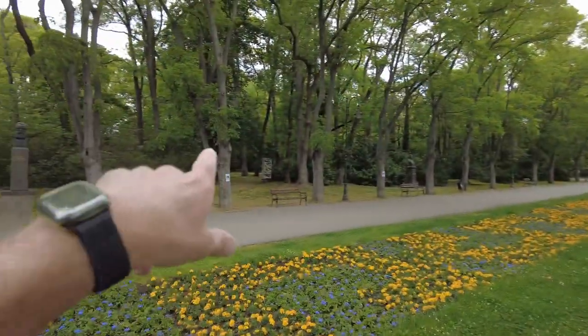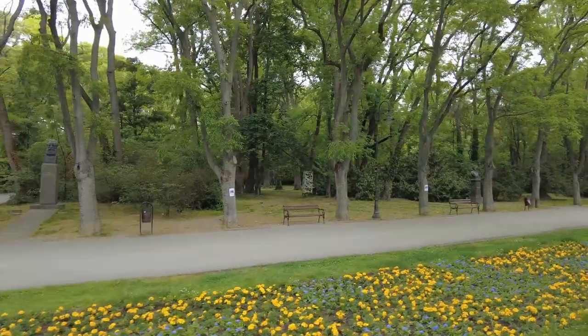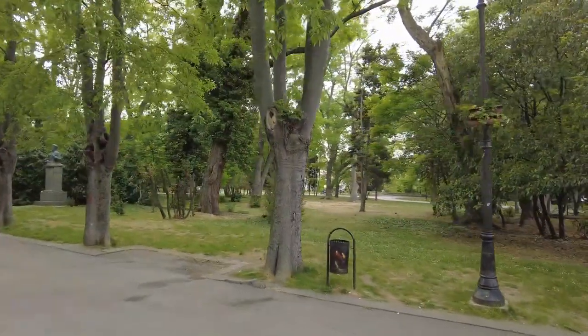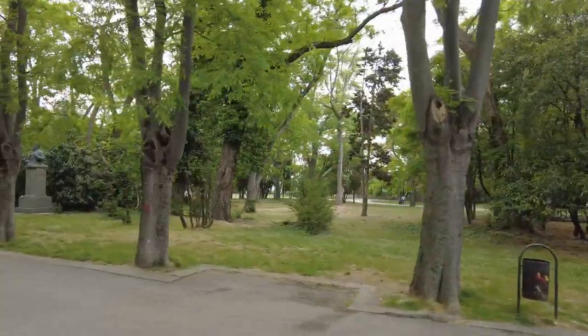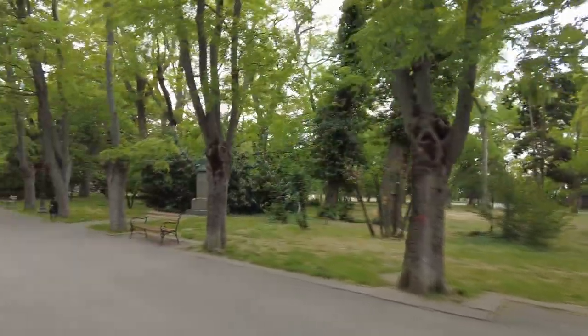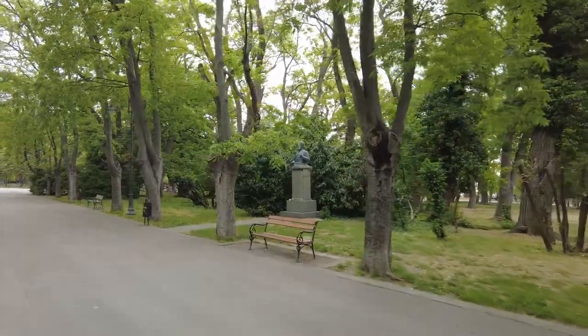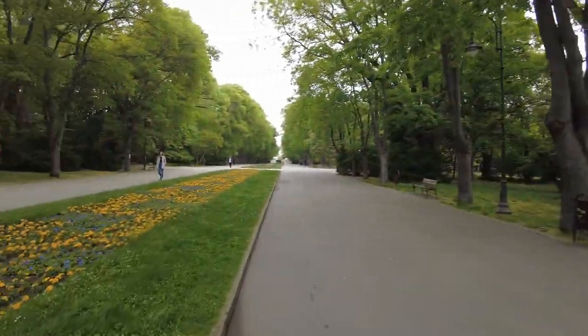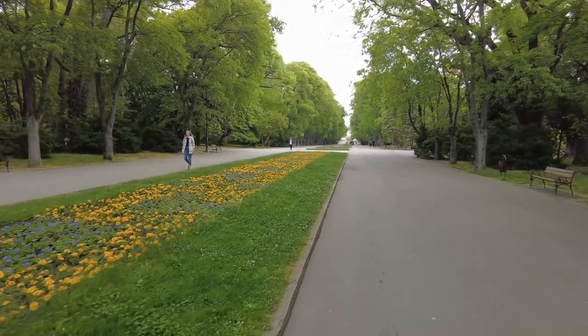And again, I don't know if you can see it, there's another whole road over there full of benches, and there's another one over here, two of them over here that are full of benches and all sorts of stuff. Yeah, and this one's yellow and purples.